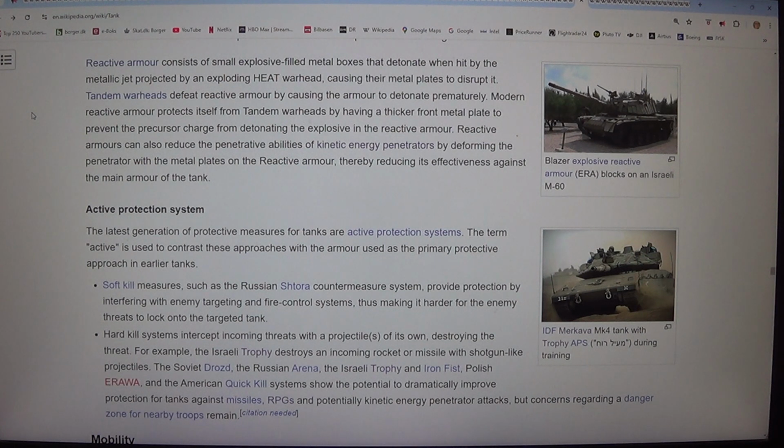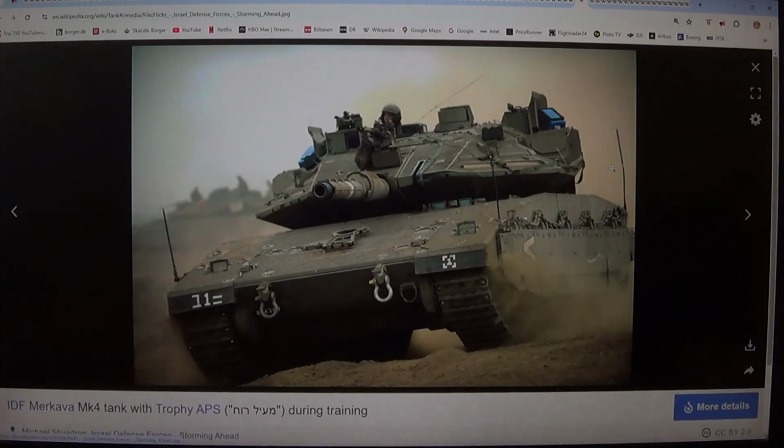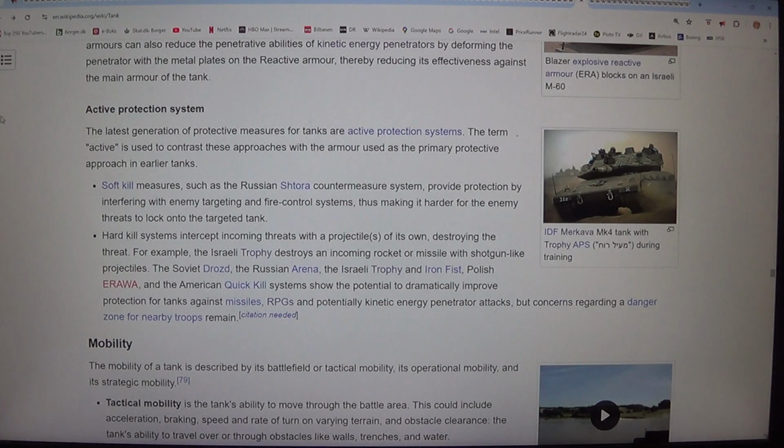Reactive armors can also reduce the penetrative abilities of kinetic energy penetrators by deforming the penetrator with the metal plates on the reactive armor, thereby reducing its effectiveness against the main armor of the tank. Active protection systems: the latest generation of protective measures for tanks are active protection systems. The term active is used to contrast these approaches with the armor used as the primary protective approach in earlier tanks.